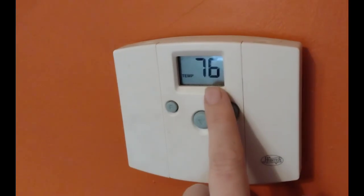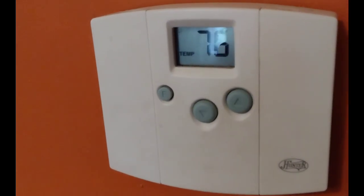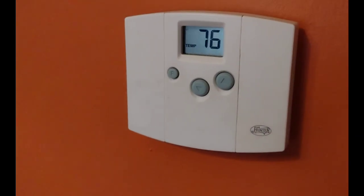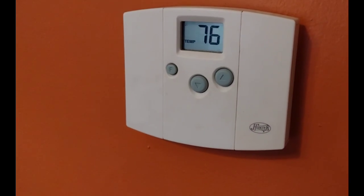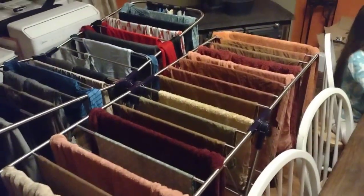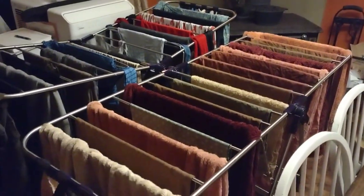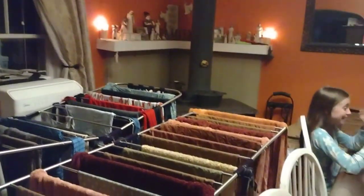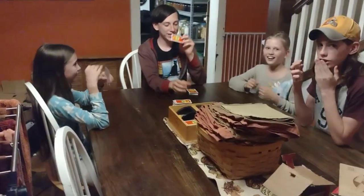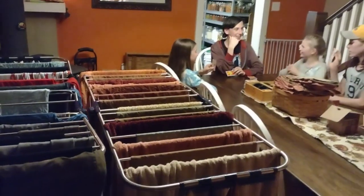It is not attached to a furnace. We don't have a furnace, but it does read the room for us, and we like to keep the fire so that the room will be in the 70s somewhere. Another change that happens in the winter is that I dry my laundry indoors by the wood stove. A load of laundry can dry in just a couple hours if that wood stove is really hot, and it adds moisture to the air, which you need when you're using a wood stove. It can be very dry in the house, and this laundry adds moisture, which is extremely helpful.